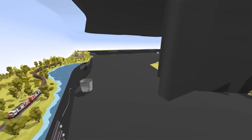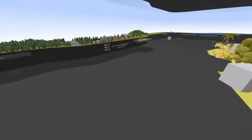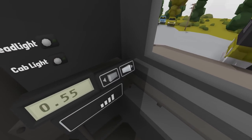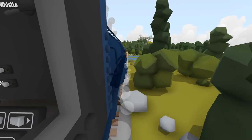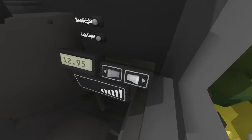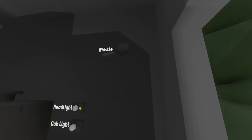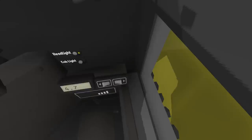Alrighty, now we just need to get the last train going, and that is, of course, the blue big boy right here. And he's just about to get overtaken, so we need to go really fast. I can't see anything out the inside of this thing. I think there are actually windows on the real one, like right here, but I'm not entirely sure. Alright, we're going the right speed.